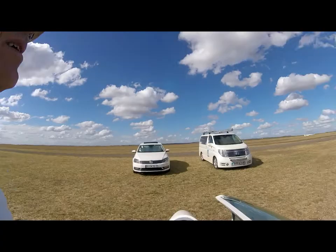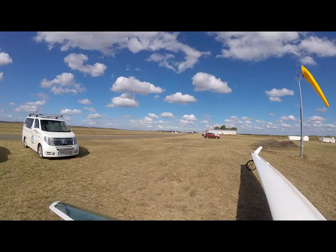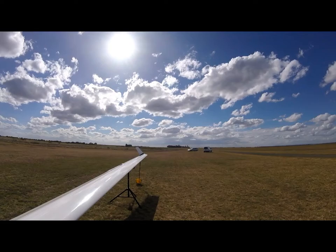Well, I'm back. I've landed. Looks like I was maybe first one, so don't know if that's good or bad. A few gliders just coming in now that you can see. It was a pretty good day all in all. We had a bit of fun. Enjoyed that trip around the paddock.